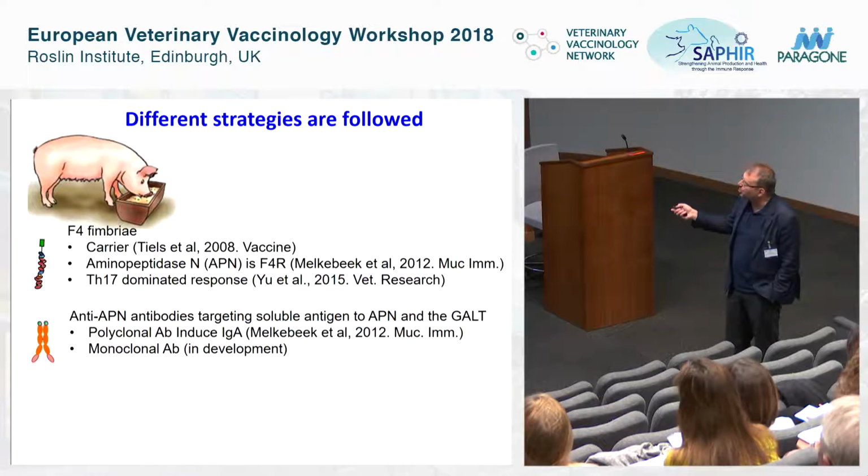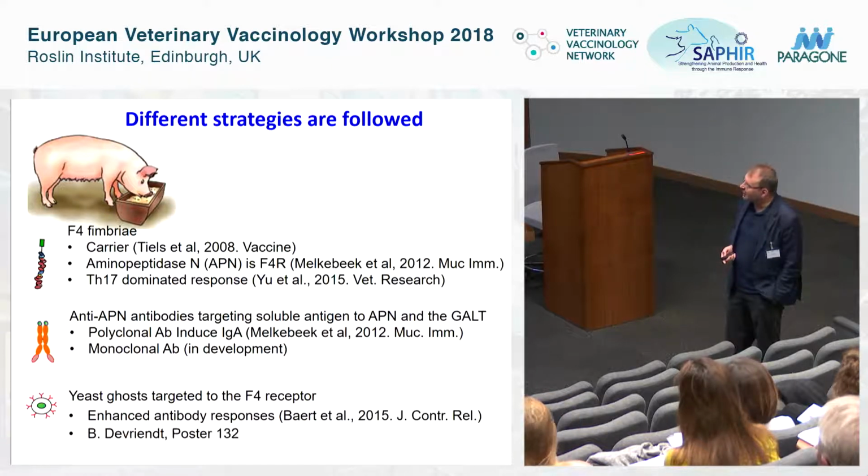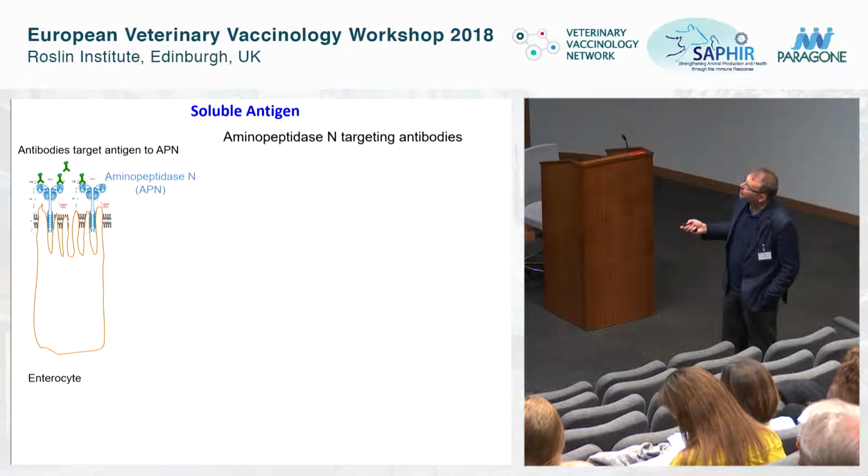We have done this with polyclonal antibodies, and we have several monoclonals in the lab that are used to target antigens to aminopeptidase N. And we work also with particles which we target to aminopeptidase N. These particles here are yeast ghost particles that can be loaded with antigen so that we can protect them better against maternal immunity. So how does it work?